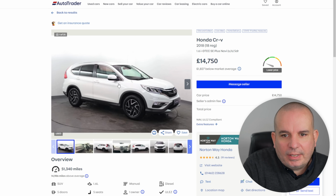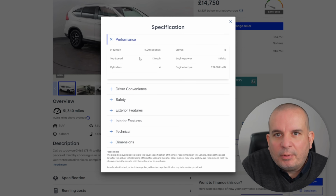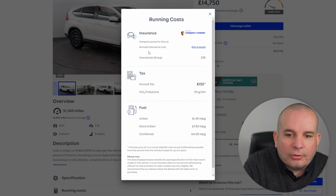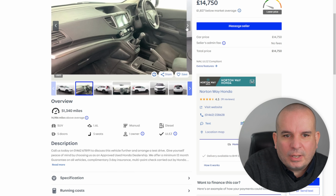2018 Honda CR-V. This again is a diesel. It's the 1.6 diesel and it's the SE Plus Navi. Now, this 1.6 diesel, although not super exciting in terms of performance at 11.2 seconds to 60, where it does trump some of its rivals is on the running cost. 155 quid a year on tax. Obviously, we've seen a couple here on 30 quid. 64.2 mpg. And the CR-V is a big old car, isn't it?